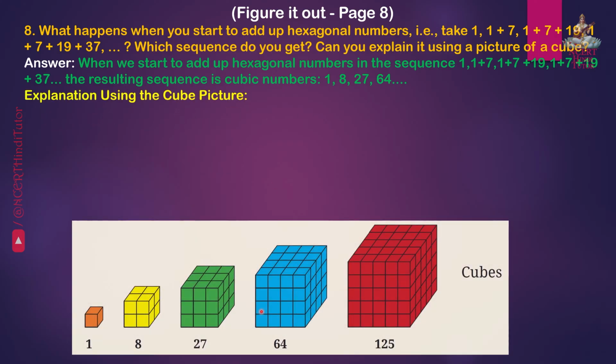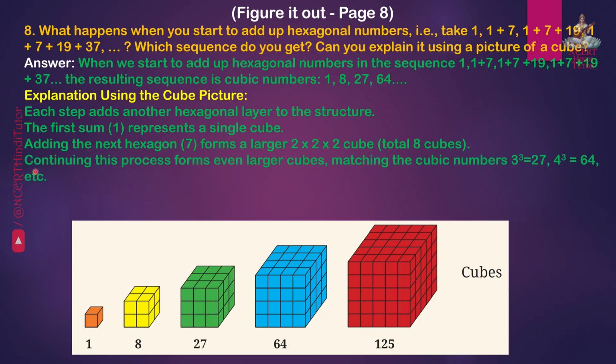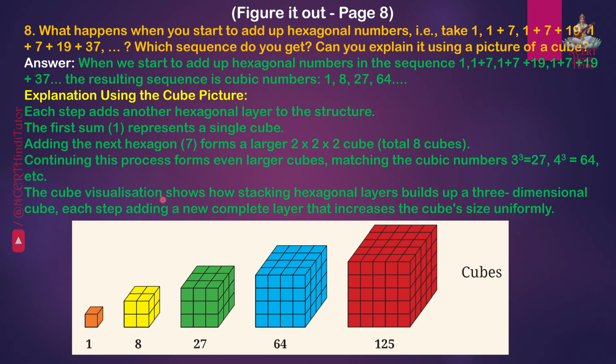Explanation using the cube picture. These are the cubes. Each step adds another hexagonal layer to the structure. The first sum 1 represents a single cube, this one. Adding the next hexagon 7 forms a larger 2 by 2 by 2 cube, total 8 cubes, this one. Next, continuing this process forms even larger cubes, matching the cubic numbers: 3 cubed is 27, this one, 4 cubed is 64, this one, and 5 cubed is 125. The cube visualization shows how stacking hexagonal layers builds up a three-dimensional cube, each step adding a new complete layer that increases the cube size uniformly.